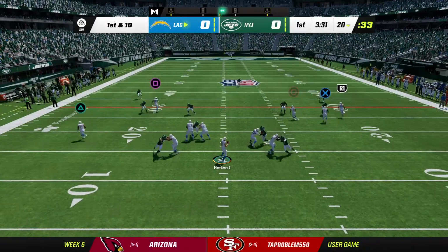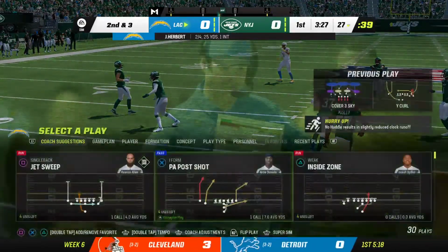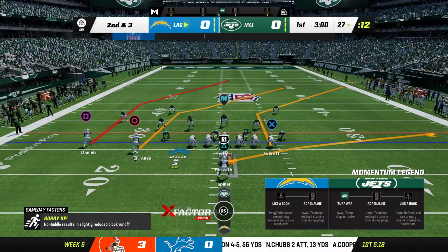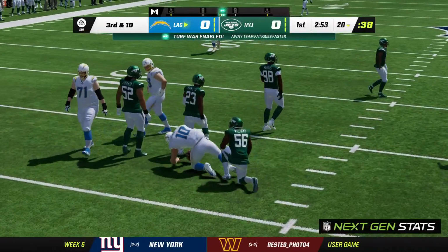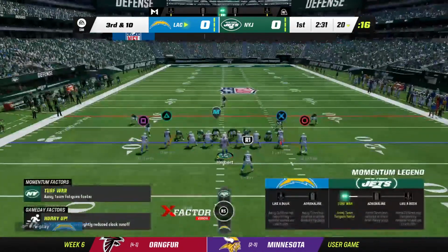On 1st and 10, Herbert. And this is caught. First catch for Keenan Allen. And he's going to get 7 out of this before being taken down at the 27. Play action. It's Herbert. And he can't find anywhere to go. And he goes down. Quincy Williams worked his way back for that sack.